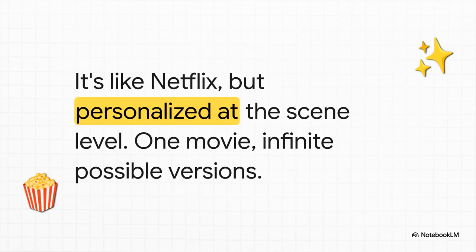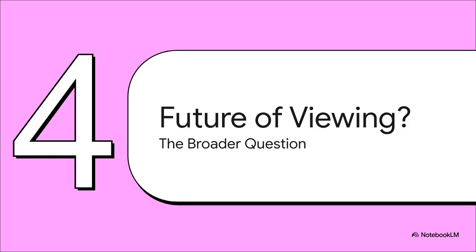This just completely redefines what we mean by personalization. I mean, we're not talking about Netflix recommending a different movie for you to watch. We are talking about one single movie having a potentially infinite number of different versions, each one personalized right down to the individual scene. Having that level of control is, well, it's incredibly powerful. And that forces us to zoom out and ask a much, much bigger question about where a technology like this could ultimately lead. What does the future of watching things actually look like when it can be this personal?